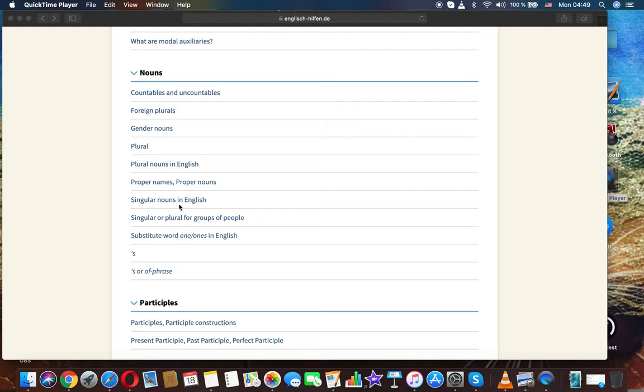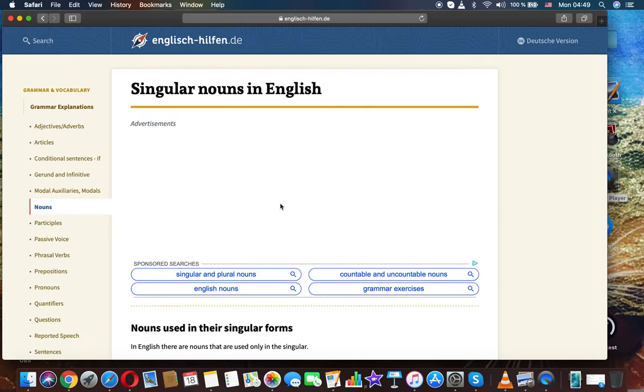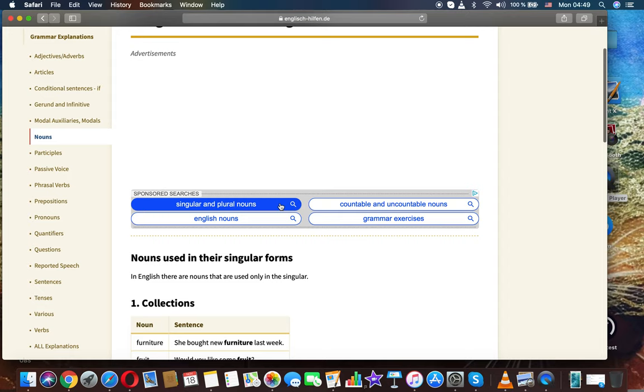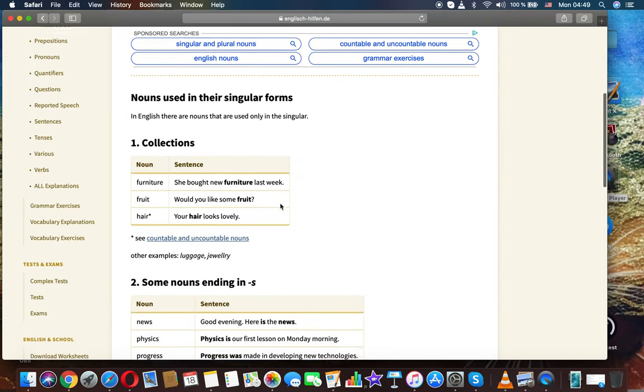Singular nouns in English. Nouns used in their singular forms. In English, there are nouns that are used only in the singular.